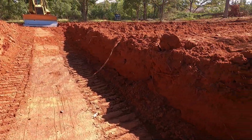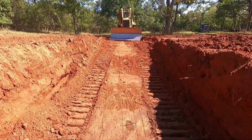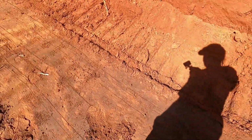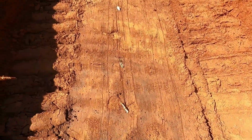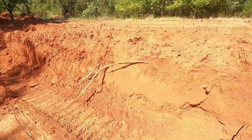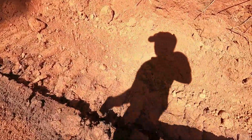Well, we've been cutting for about, I don't know, 4 or 5 hours. Started off really good, nice layer of clay, and then it turns back to kind of a sandy brown dirt, and then I'm guessing this is pretty much water table.